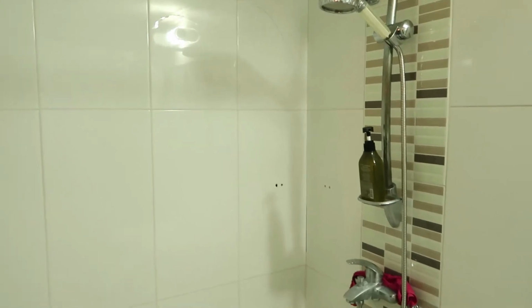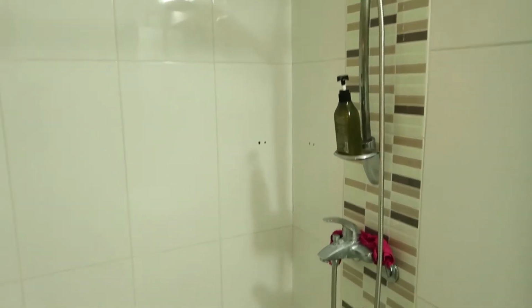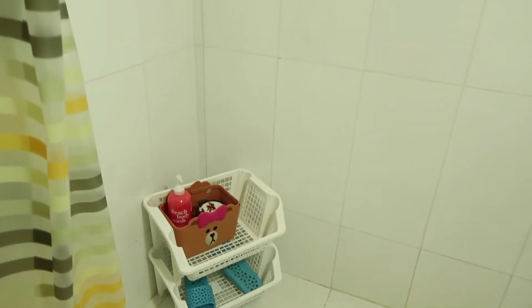So just a normal shower. There should be a shelf right there, but for some reason I don't have a shelf there, which is why I just use a fruit rack, I guess, makeshift shelf here, but we're cheap, so that's why.